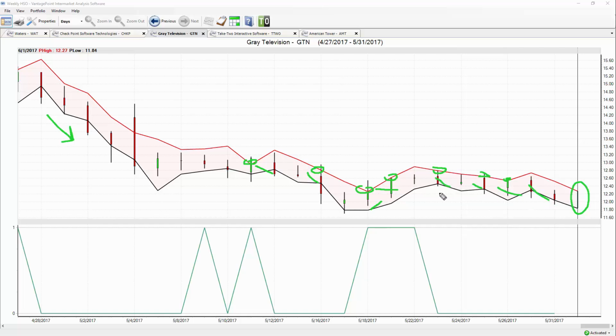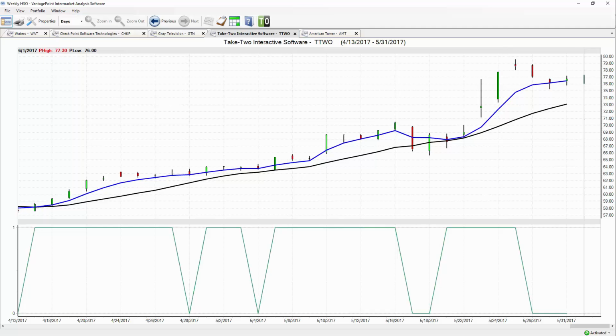So it's really just about understanding, okay, what is my style and approach? How do I like to trade, longer term, shorter term? And then go in with those tools and execute based on the output from these really accurate indicators. So here we've got TTWO, Take-Two Interactive Software, and another example. And you see this on so many charts of just extreme volatility as the overall markets are really deciding which way they wanted to go.